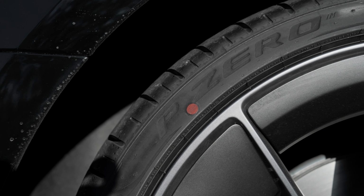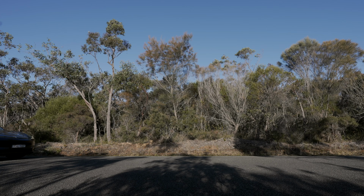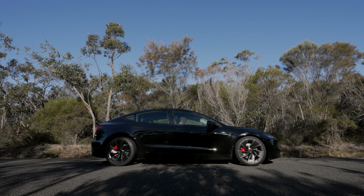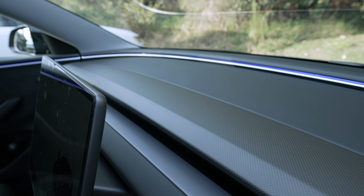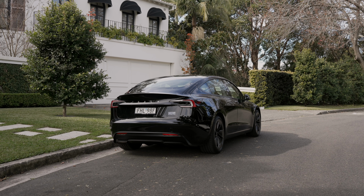Paired with the staggered Pirelli P04 performance tires, which are Tesla specific, and you get a handsome yet aggressive looking side view that also does a great job keeping road noise to a minimum. The new carbon fiber trims inside the interior are also a welcome addition too. Overall, this car will turn heads.